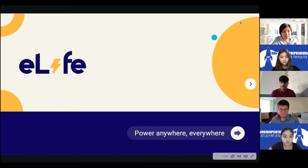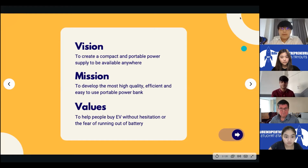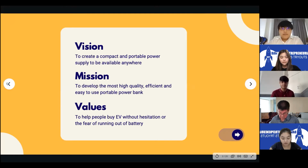Elife, power anywhere, everywhere. Our vision is to create a compact and portable power supply to be available anywhere. And our mission is to develop the most high quality, efficient and easy to use portable power bank. And our values are to help people buy EV without hesitation or the fear of running out of battery.